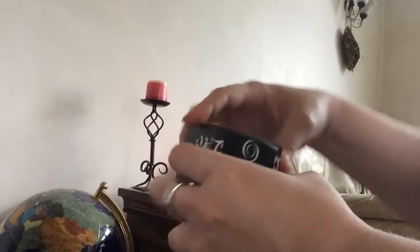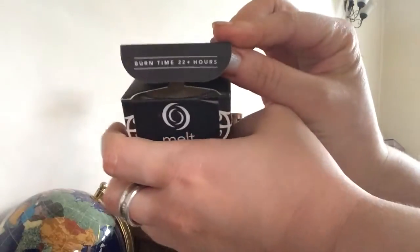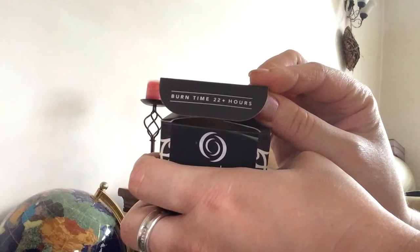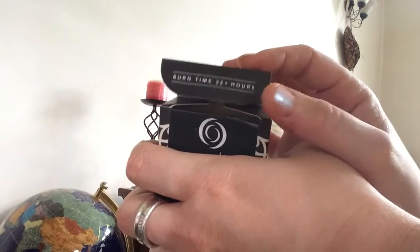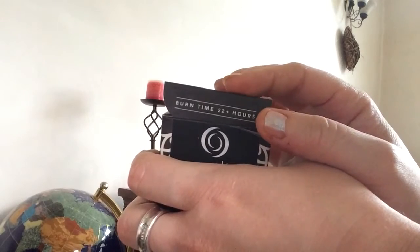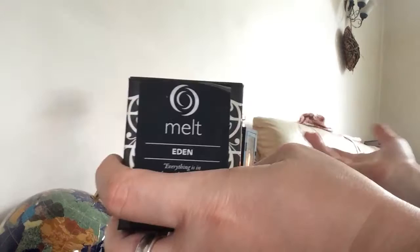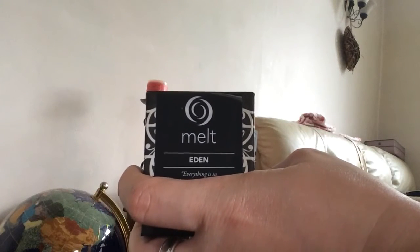But they do pack a punch, and I think it tells you the burn time there. So it says burn time 22 plus hours, and I nearly always get more than that out of my candles, my Melt candles, but I do look after them, I do baby them. I do make sure the wicks are trimmed, I make sure they're in a suitable environment. So for instance, that one's in a lantern, so it's getting no draft.